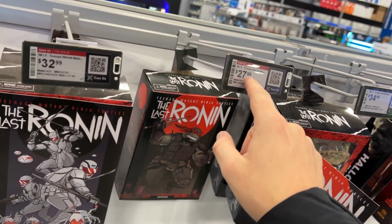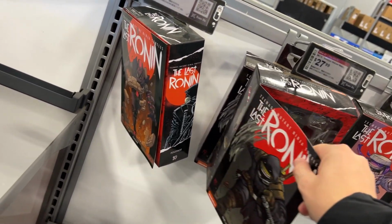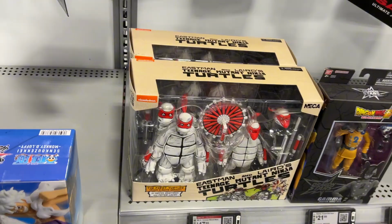Here, not much. Raphael's down some. Same thing with Donnie. He was on like $10 clearance at Walmart. Wow, these are marked down too. $47.99 for the black and white turtles.